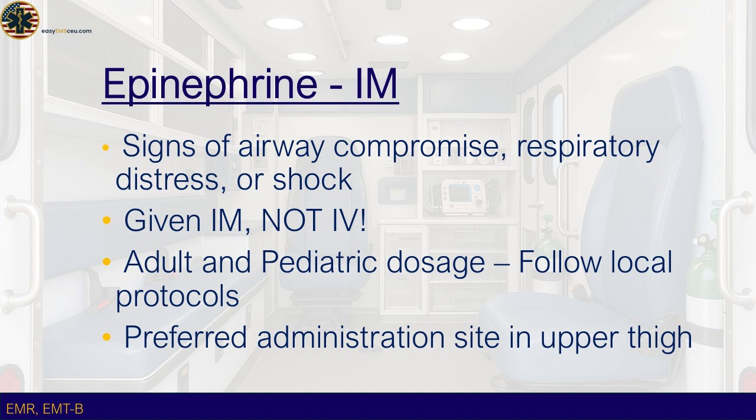For adults, the typical dose is 0.3 mg IM, and for pediatric patients, it is usually 0.15 mg IM. The preferred administration site is the upper thigh, specifically the vastus lateralis muscle, because it provides the best absorption and fastest onset of action. Delivering the medication into the upper thigh, even through clothing if necessary, ensures the patient gets the full benefit of the medication quickly. Always reassess the patient frequently after administration, as a second dose may be required if symptoms persist or worsen. Fast, correct administration of epinephrine can be life-saving, and being confident in the proper technique is essential for every EMS professional.